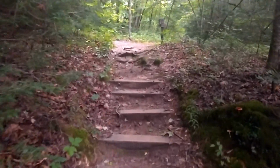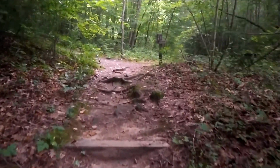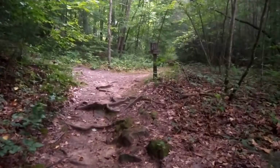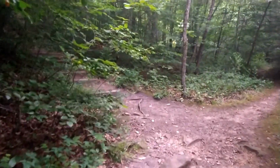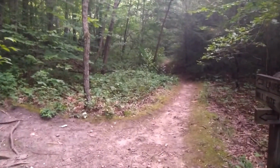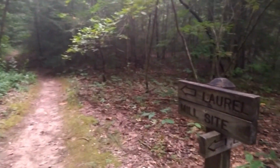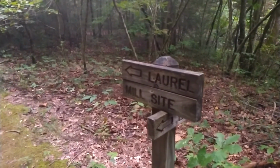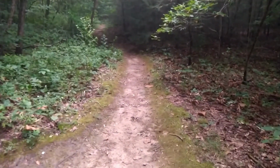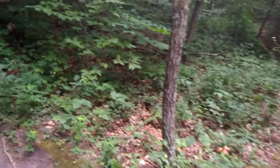All right, gonna finish this loop. I saw a blue blaze a moment ago indicating an ancillary trail. The main trails have white blazes. There is an old mill. I'm gonna come back and hit that sometime in the winter. A little less heat, a lot less poison ivy. Let's start doing this climb.